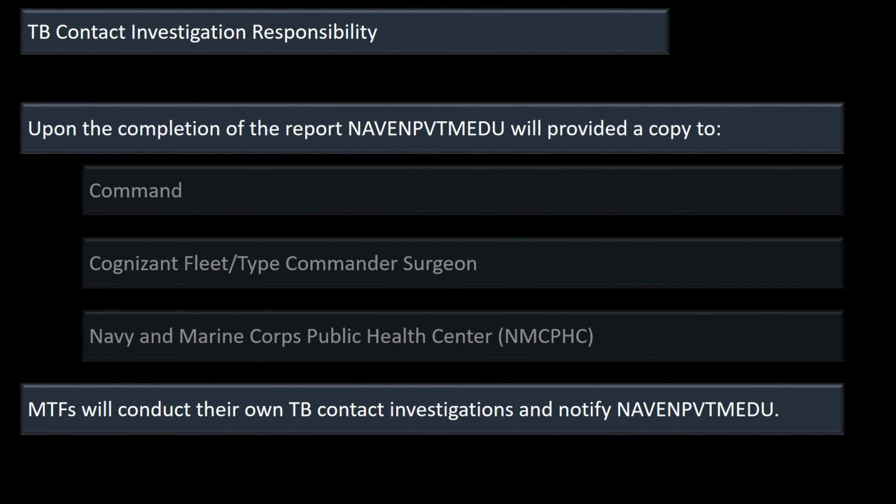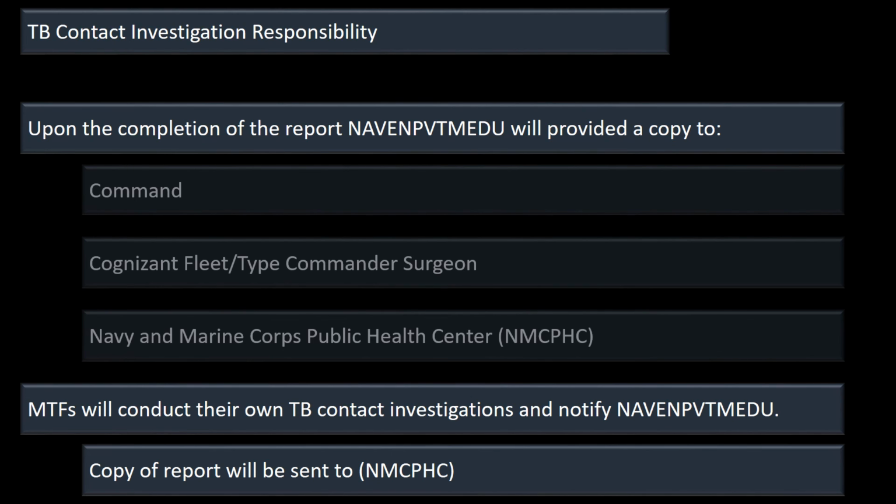MTFs will do their own tuberculosis contact investigation, and they will notify the Navy Environmental Preventative Medicine Unit responsible for that area when they do that report. And a copy of their report will be sent to the Navy Marine Corps Public Health Center as well.